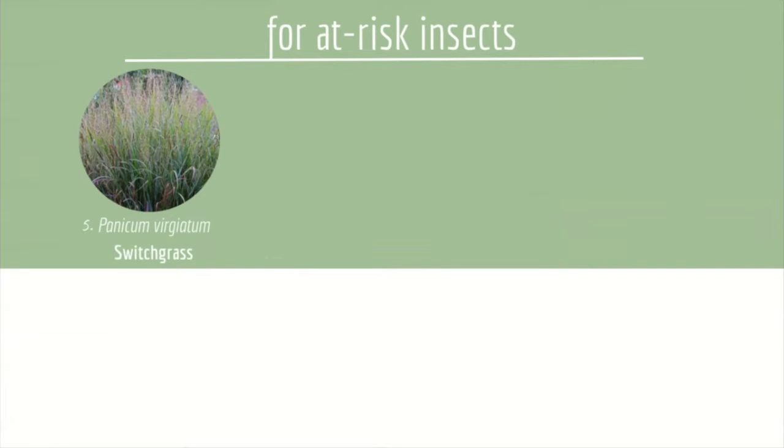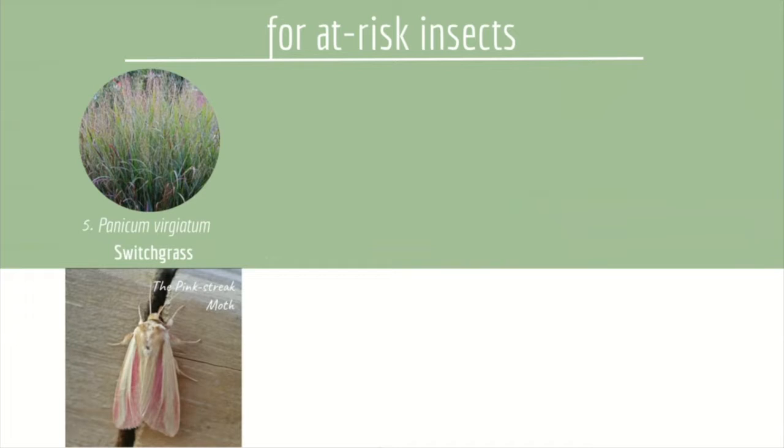The pink streak moth is primarily found in southeastern Mass, kind of where the Cape starts. Panicum virgatum is a host plant for this moth, whose larvae feed on the developing seeds, and the pupae overwinter in the soil beneath the plant.